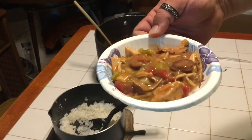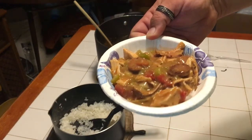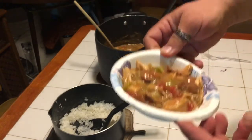So let this thing cool down a little bit. You can see it's still hot. Let this cool down enough to take a taste test. We'll get back with you.